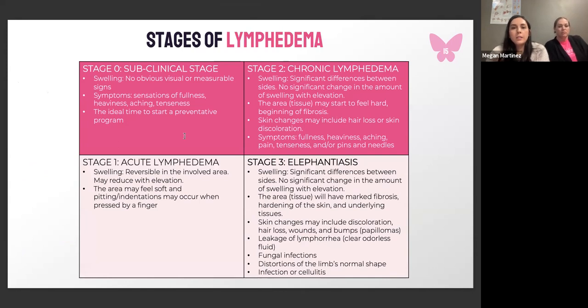And then we have stages of lymphedema. So stage zero would be the very beginning, and this is the best time to start a preventative program. So that's when you start to feel those sensations of fullness, heaviness, aching, or tenseness. And then stage one is acute lymphedema. So swelling is reversible in the involved area. So you may see that your swelling will go down with elevation, whether you're elevating your legs or your arms. The area may start to feel soft, and you might see those pitting or indentations.